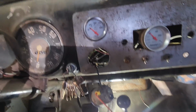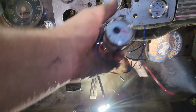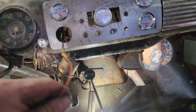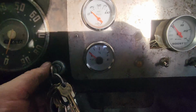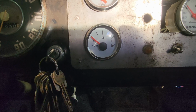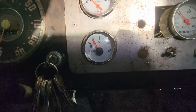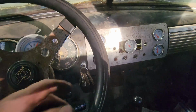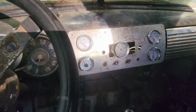Let's go ahead and change it out though, because my new one is white. These are white, so they'll sort of match. Let's change her out. Well, let me show you this right here. It works. It takes us a second. It's showing 1/4. I'm gonna leave it, we had like 1/3. I'd rather read low than high, that way I won't be running out of gas.